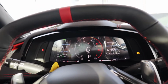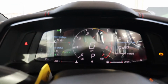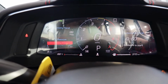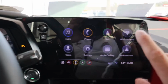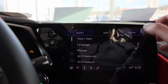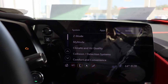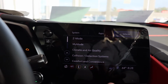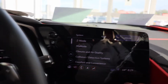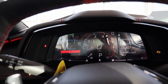Now, there's 2 additional modes that are going to be customizable. And customizable, you guys are going to be able to go into what's called, let's take a look here, My Mode. So My Mode, right through there, you're going to have a lot of settings in the setting system here that will allow you to change a lot of those options. So for example, right here we'll have Z Mode, My Mode. So there's a lot of really cool stuff there that you guys can customize. And My Mode is one that you can switch onto right through here and permanently keep and drive as kind of the daily option for you. So it's going to be a primary mode.